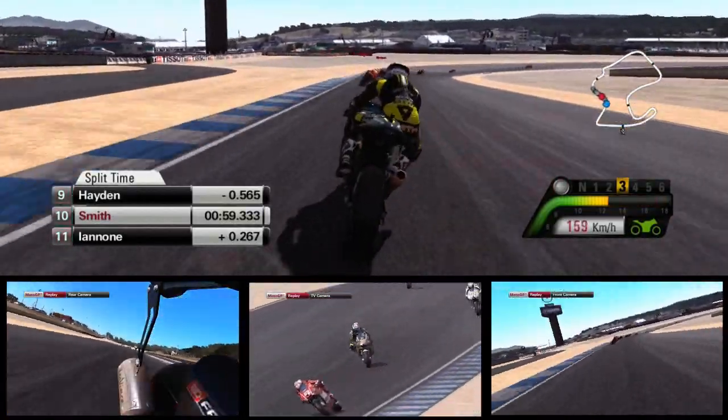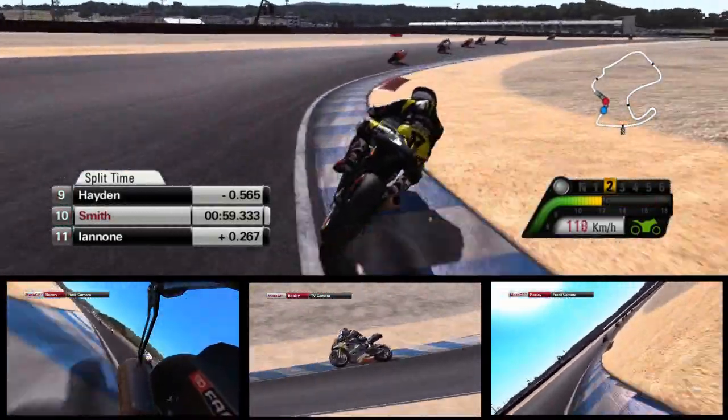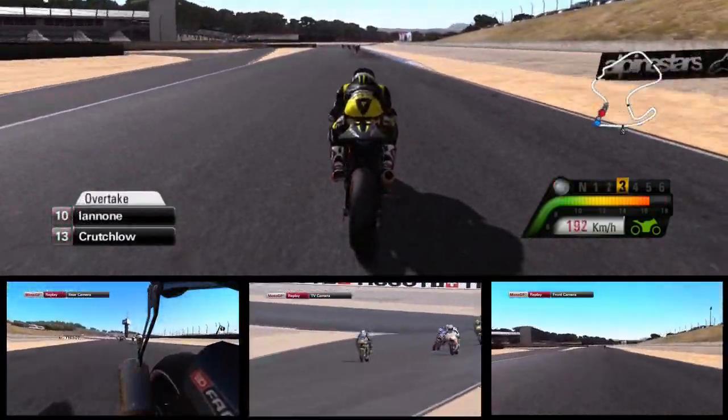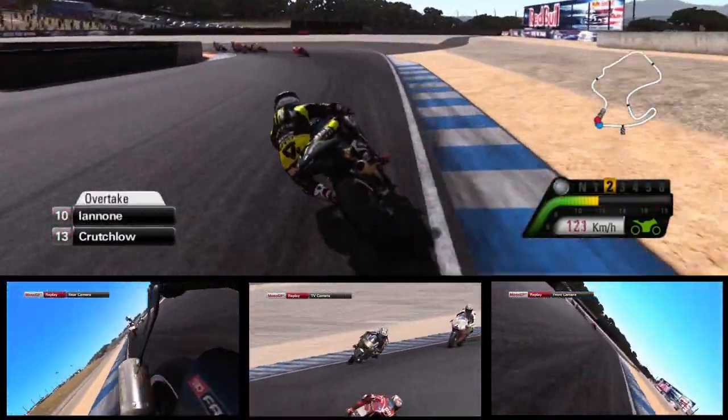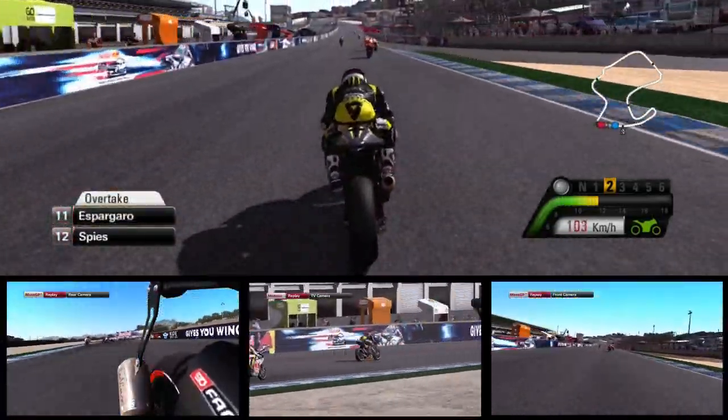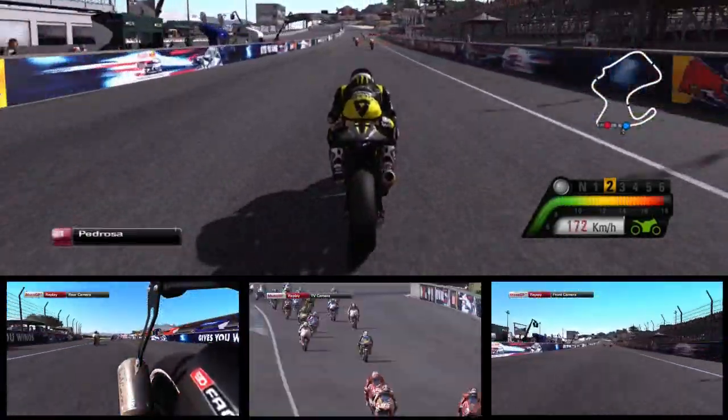And again, the second to last corner, I love this corner, though I get it completely wrong there. Ouch. Over a sausage curb as well. It's only a game. We've managed to maintain it, get through there, and again another one just for fun. That's it. And we go on to the second lap of this race.